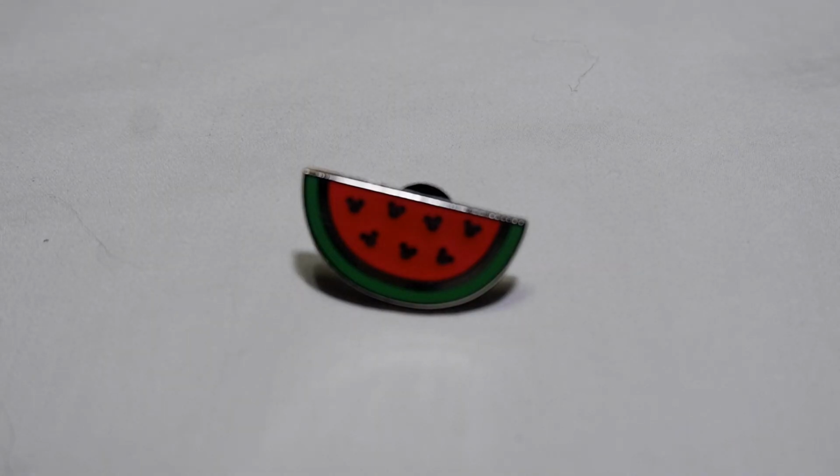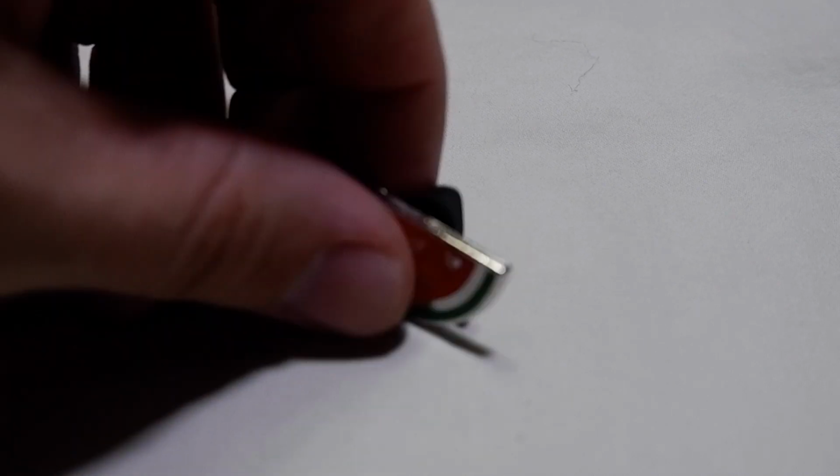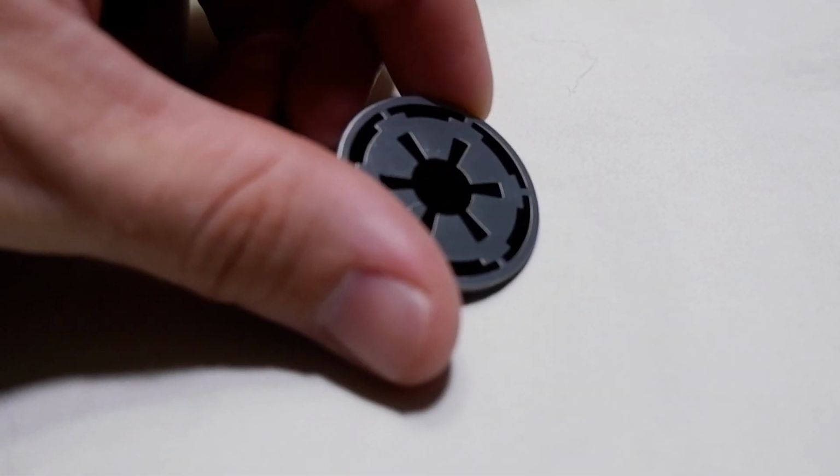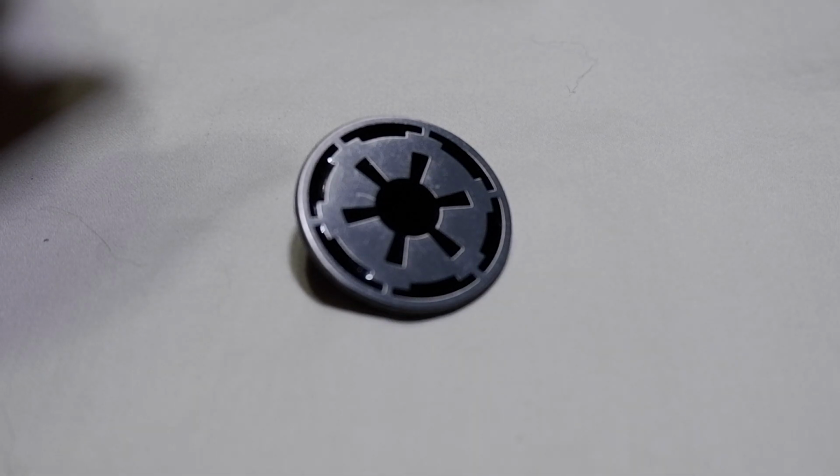The watermelon, I mean, it's just a plain old slice of watermelon. I guess for some people it works, just not for me. This is actually a duplicate. It's the Galactic Empire symbol, and I already have this one, so there's no necessity to keep this one.